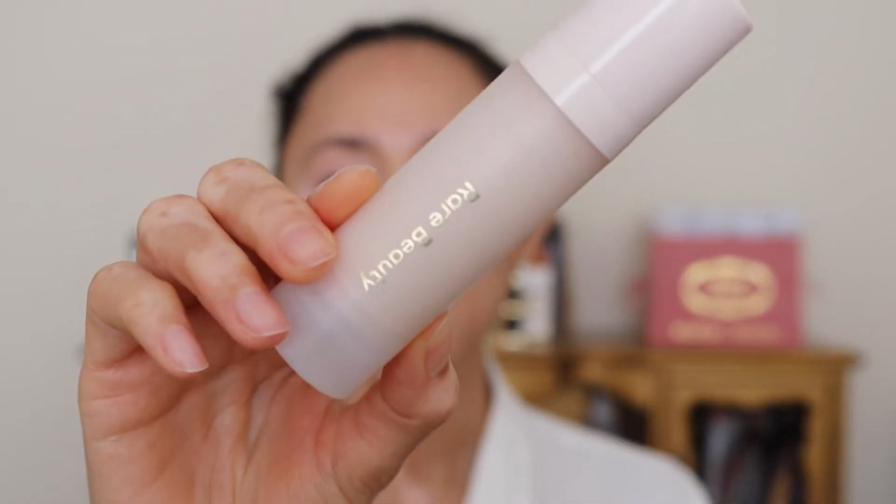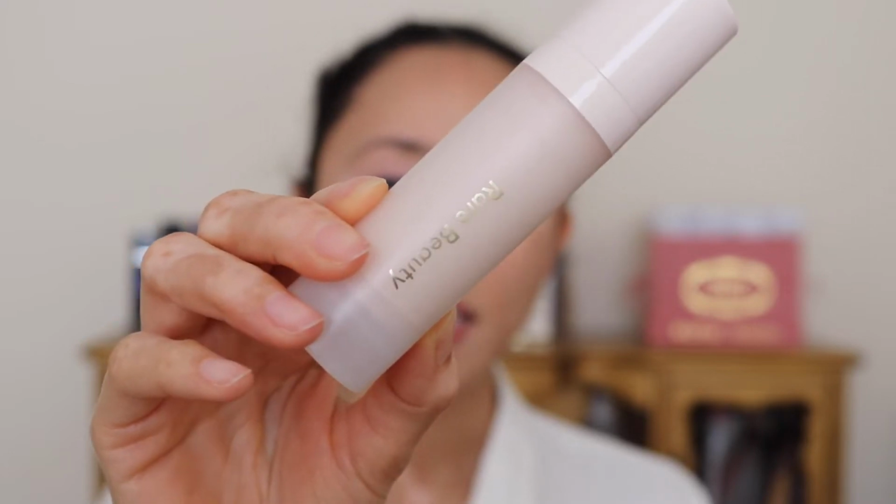I really do enjoy the Rare Beauty. This is just called the Illuminating Primer. So this is not going to be for someone who's oily. This is just going to be for someone with more normal to dry skin. It's not going to give you any extra moisture, but it is a beautiful kind of like glowy primer. I really do love it.